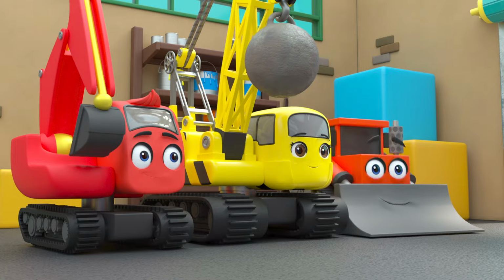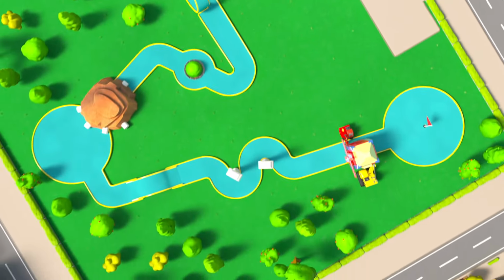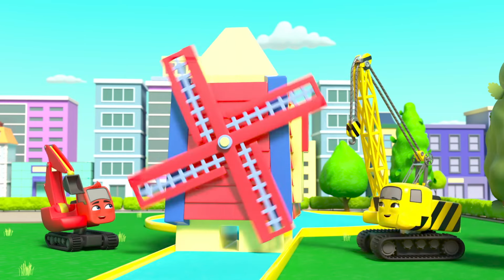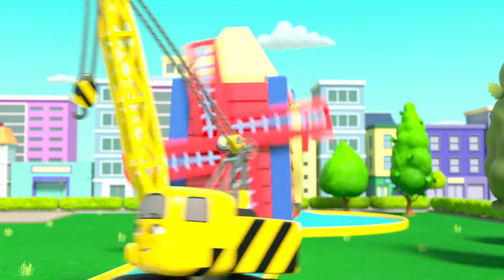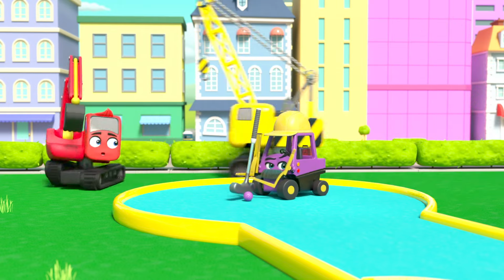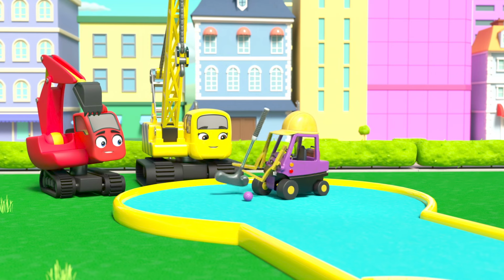Wow, they're building a crazy golf course. They're almost done in no time. Digley and Dazey are putting in the finishing touches. Great, the windmill is in place. Now it's time to test it out. Mr. Rubble is going first. He's taking it very seriously.